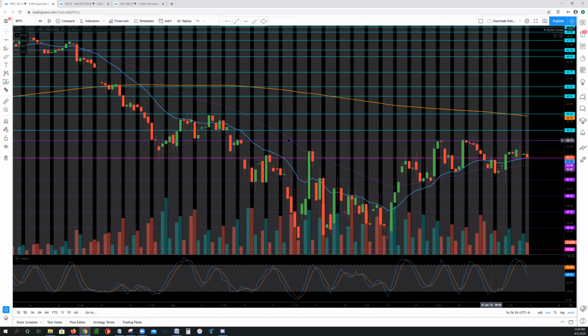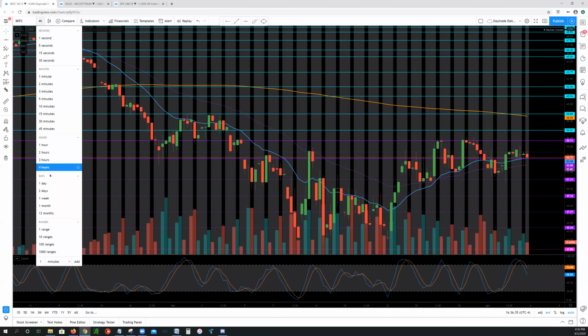Also 55.71. Look at these upper wicks here. We couldn't get advancement on price. So that's actually really interesting. Let's go back to the daily chart.